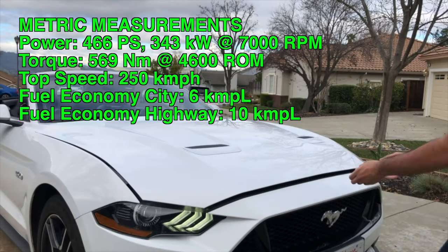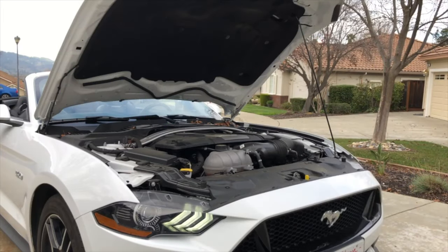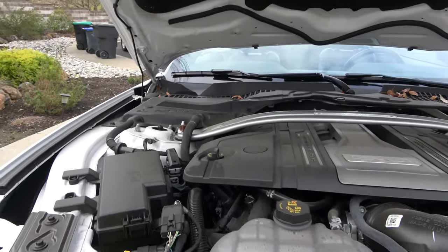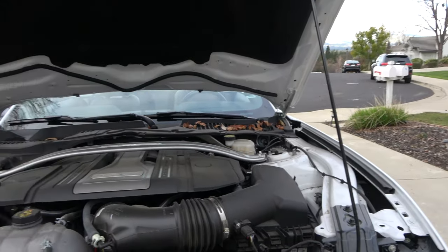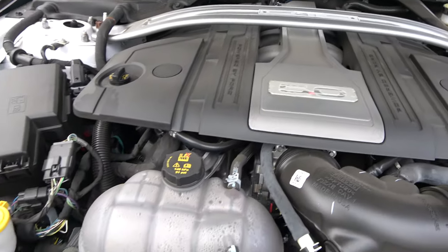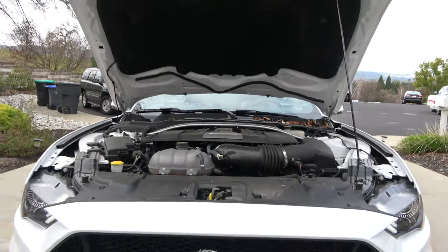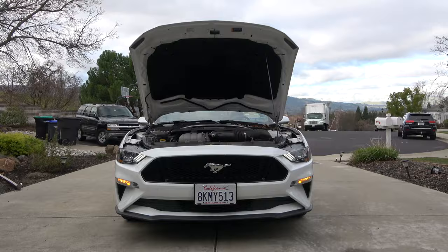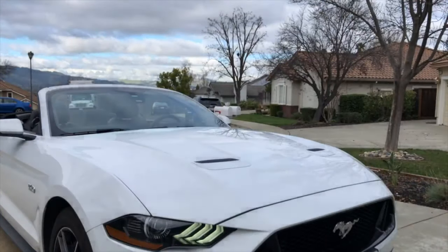The Ford Mustang GT comes standard with a 5-liter naturally aspirated 32-valve V8. It produces 460 brake horsepower at 7,000 RPM and 420 pound-feet of torque at 4,600 RPM. 0 to 97 kilometers an hour, or 0 to 60 miles an hour, is rated at 4.5 seconds with a top speed of 155 miles per hour. This vehicle is rear-wheel drive, with a 16-gallon tank requiring 91 octane or 95 RON gasoline. EPA estimated miles per gallon ratings are 15 city and 24 highway.